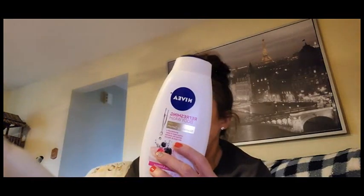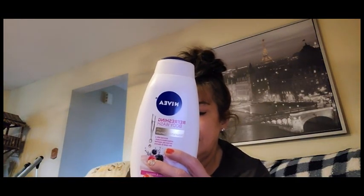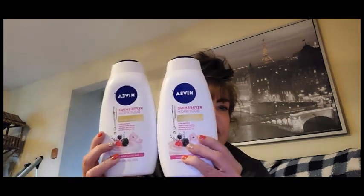So this is refreshing body wash. This is nourishing serum. It is wild berries and a hibiscus. They did have another scent that I really liked, but these were 2 for $10. I mean, this is a lot. There is 591 milliliters in here. It smells so good. Okay, hopefully don't knock over the camera.